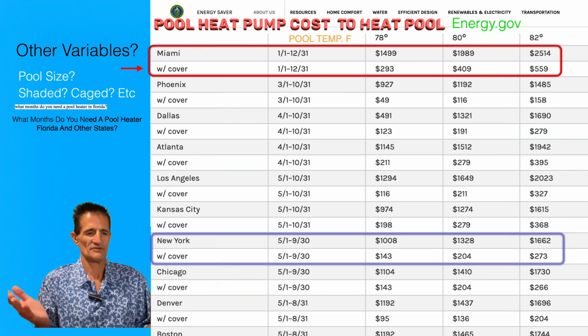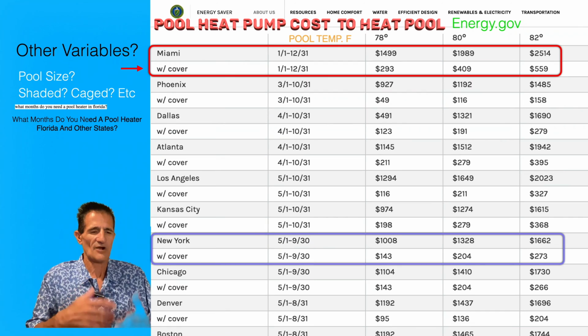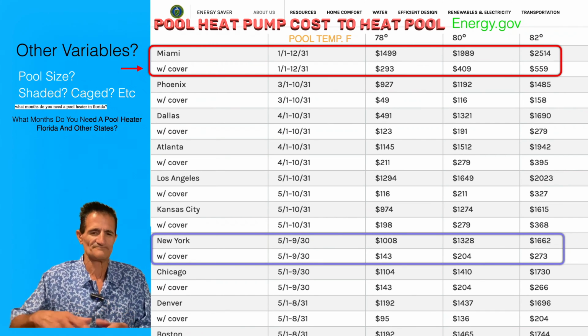And I don't know how they accounted for those things. So unfortunately, after I looked at all this and dug into the details, I wasn't quite as excited, but I kept on digging.